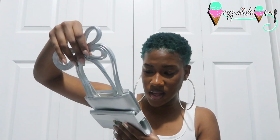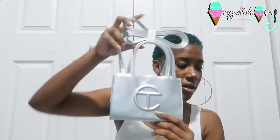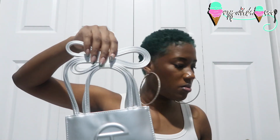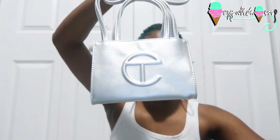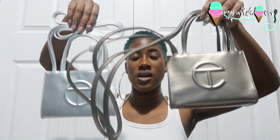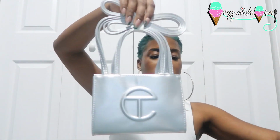Oh, I didn't get this in my, okay, mama, let me upgrade you. I don't remember this little piece of paper being here when I ordered my other two small ones. So that seems to be new, but this is a small silver. She's very cute. So this is a small silver, just for reference, because this is the bronze. And I want to show you guys the difference in how the colors are showing up.